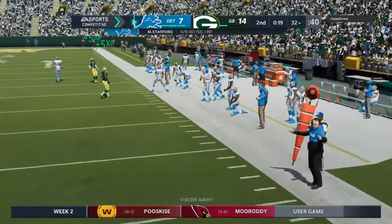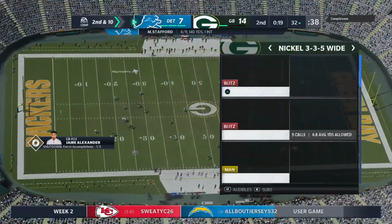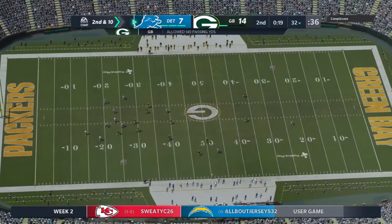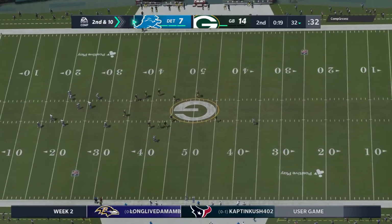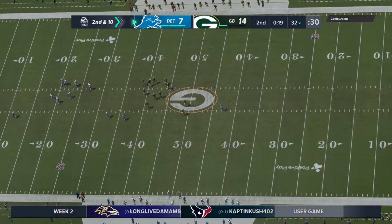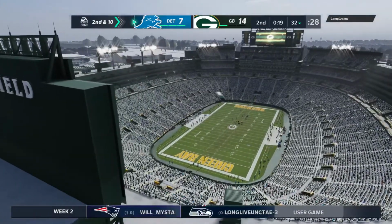Throwing on 1st down, but this one winds up to be incomplete. To this point, I've been impressed with the work defensively. They have not allowed a lot of receivers to run free. And there's another example, another incompletion.